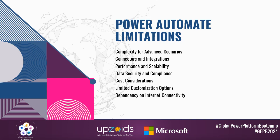Each flow definition has certain limits. For example, actions per workflow are limited to 500 actions. Nesting depth for actions is up to 8 levels here. And switch scope cases, a maximum of 25 cases. For variables per workflow, you are limited to 250. Action or trigger name length is limited to 80 characters.